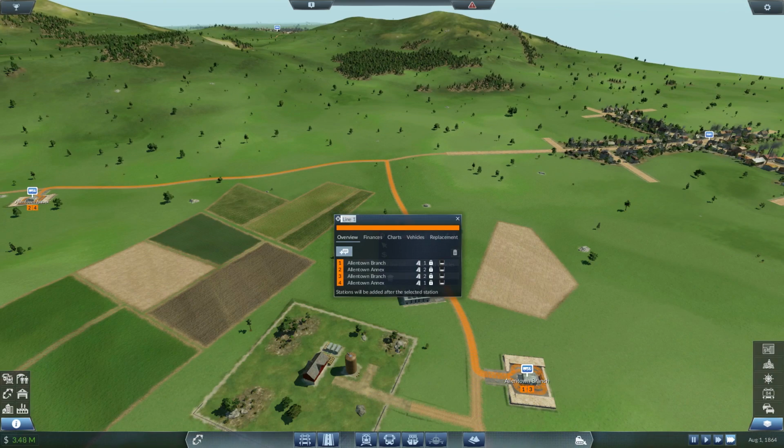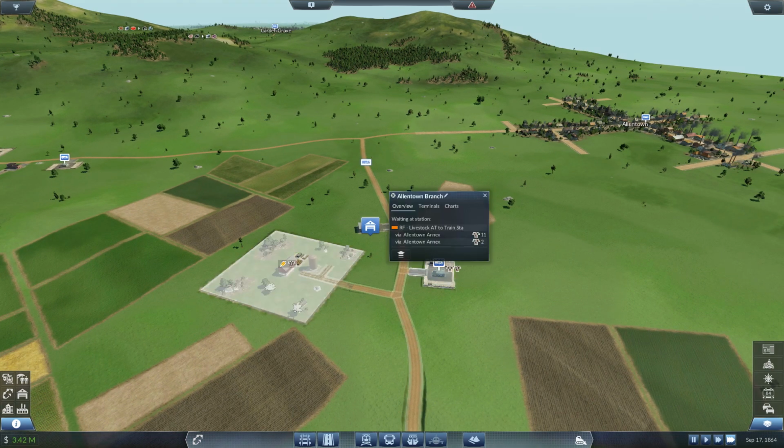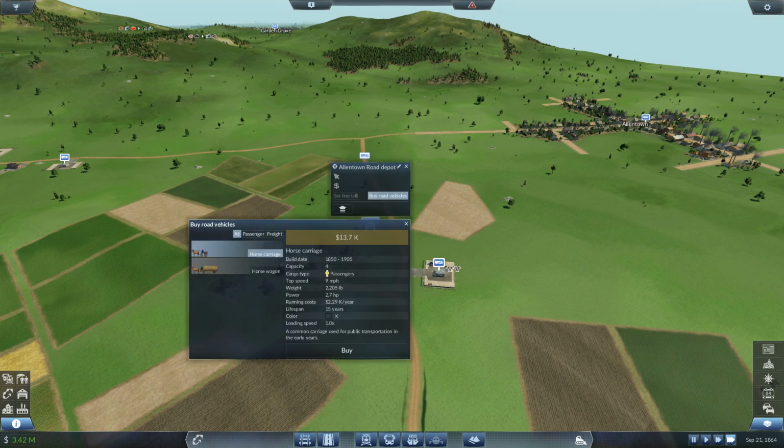Alright, and this is road freight, livestock, to food. Livestock, we put the Allentown in there. To food. Oh, no, to distribution. Oh, to train station. Alright. Oh, there it goes right away. Wow, that was quick.